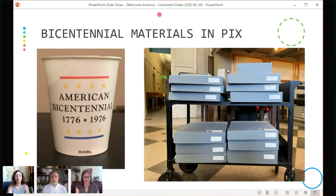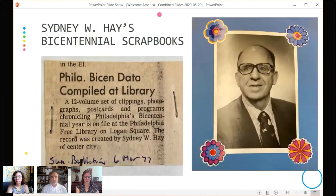I used to think that this Dixie cup and a few folders of material were all we had related to the 1976 Bicentennial celebrations, but we recently unearthed a 12-volume set of Bicentennial scrapbooks, seen here on this cart. The scrapbooks were created by Sidney W. Hay, who donated the volumes to the library in 1977. Mr. Hay spent 14 months compiling the material from 3 of Philadelphia's daily newspapers, the Bulletin, Inquirer, and Daily News, and the material fills nearly 3,000 pages.